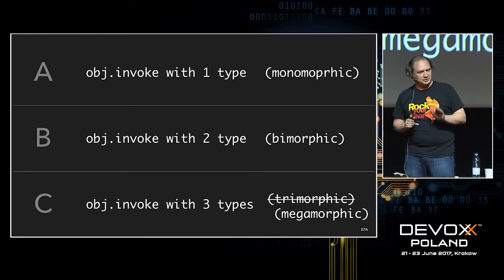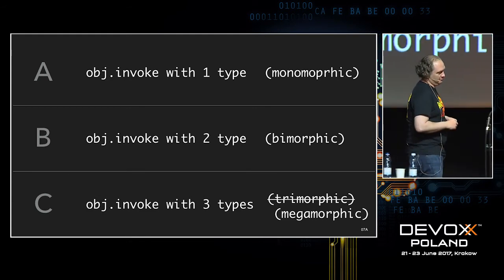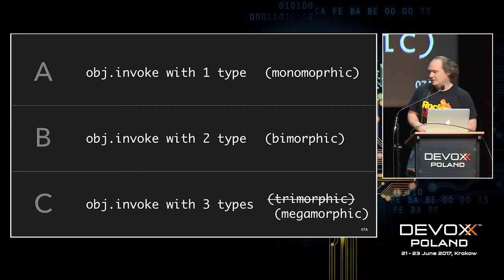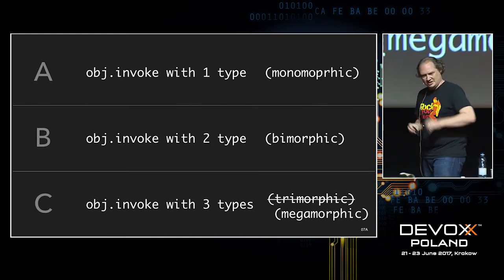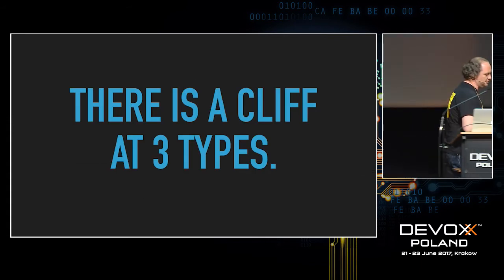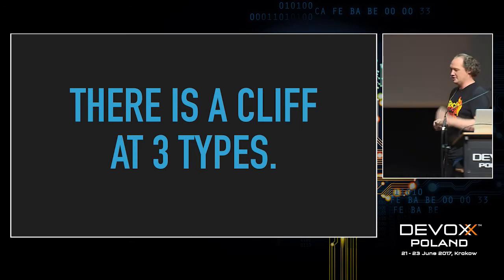You can probably guess what the right and wrong answers to this are. I've made it kind of obvious by saying that we say 3 types is megamorphic, which is basically we gave up. But let's try to demonstrate this. I can guarantee you there is a cliff at 3 types, but let's try to demonstrate this.